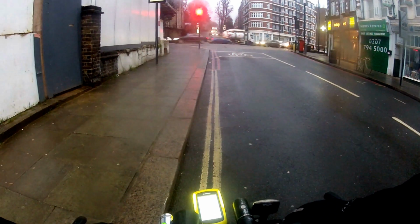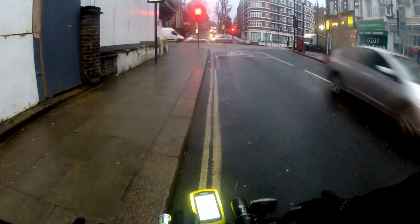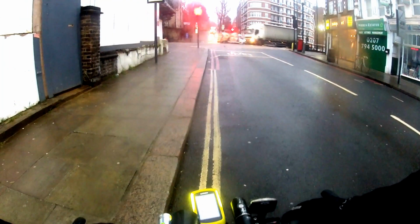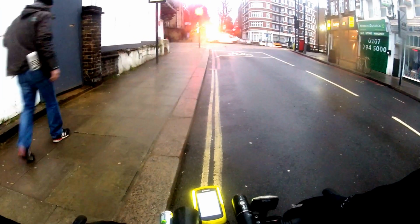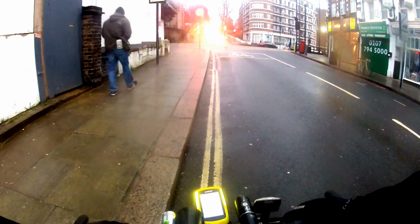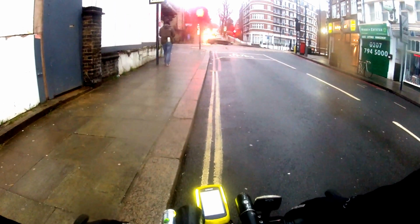I'm a local commuter who lives in West Hampstead, North West 6, and I ride from this area to the city every day. I also use my bike for recreational riding as well, and tweet as North West 6 cyclist.